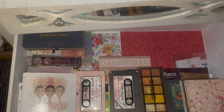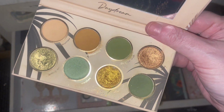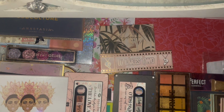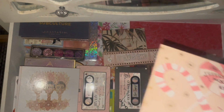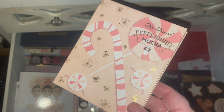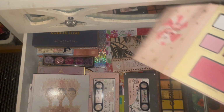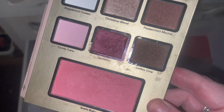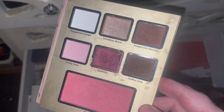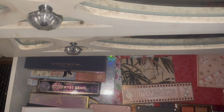The next one is this Cara Duo Daydream palette. This one's beautiful. And it looks like that. There's no way I'm getting rid of that. If this is shaky, I'm sorry guys. Then we've got a couple of Iron Face palettes. I just use it around Christmas time for the blush bronzers that are in here. So we've got Peppermint Mocha. Again, that really gorgeous pink blush. Sometimes I'll use the eyeshadows. Not really those pinky eyeshadows though. I'll just put that there.